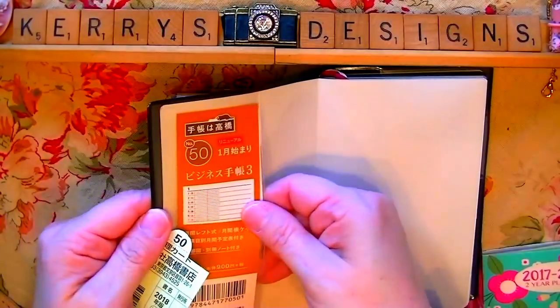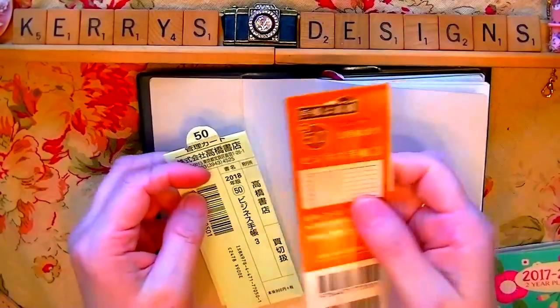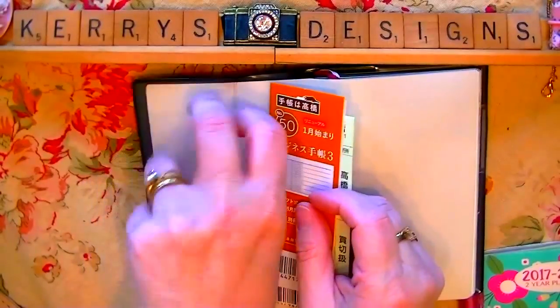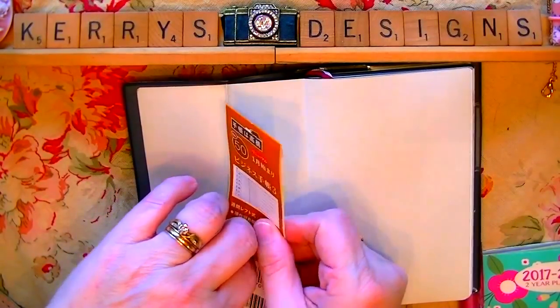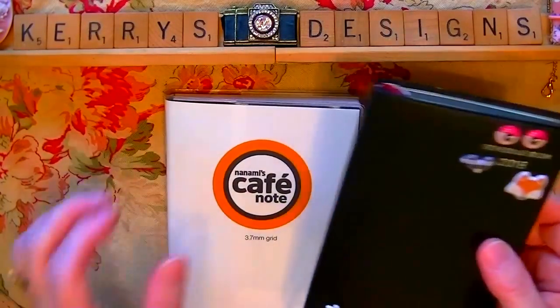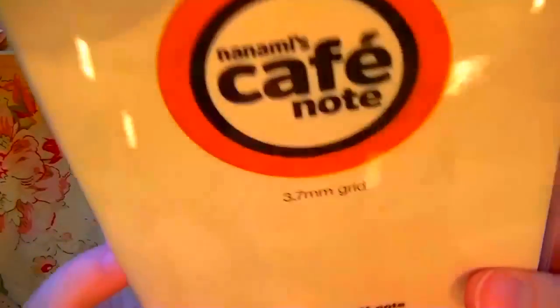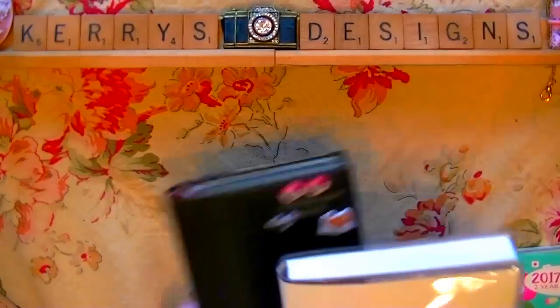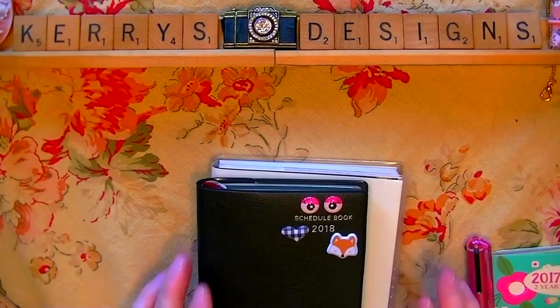This was around the front of it. So there's that. There's the SKU, in case you want to look that up. And the only place I found it was this website. And I'll link it down below.